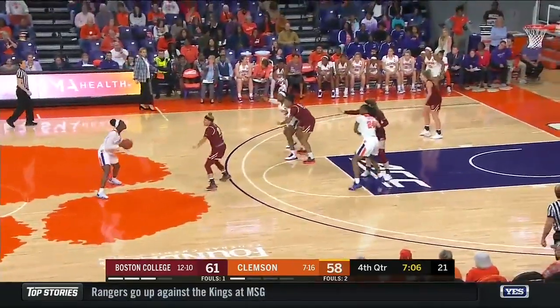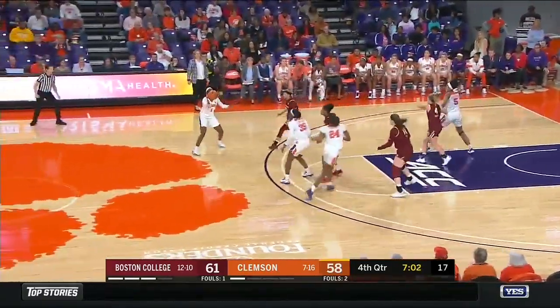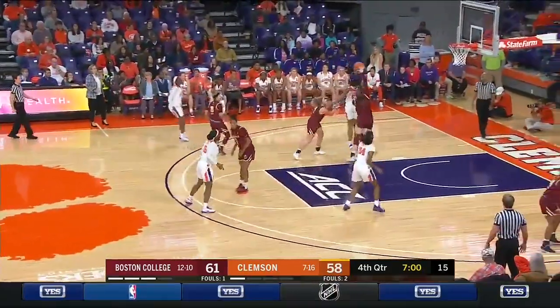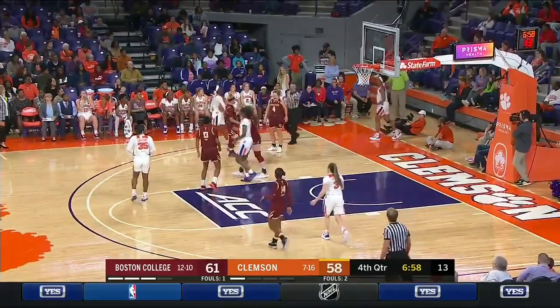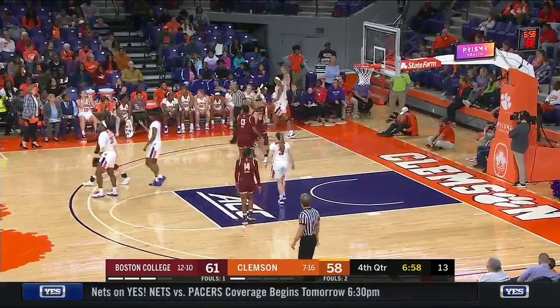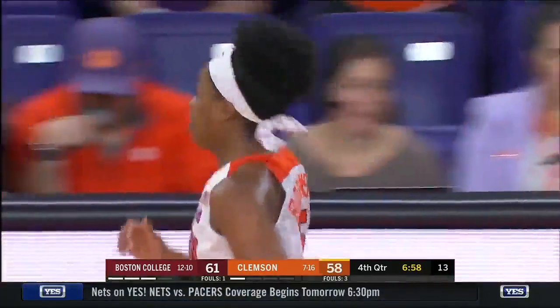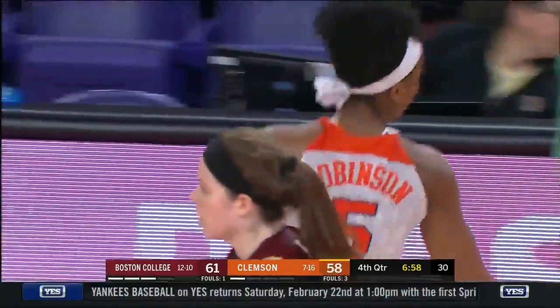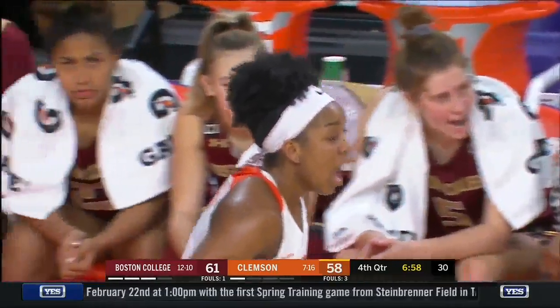She's 1 for 5 from the floor. Just 5 points in the game. She's one of their double-figure scorers. Thomas, the lob for Robinson. But an offensive foul will be called. Robinson with the push, scrapping inside. I think she might have inadvertently poked Taylor Ortleth in the eye. Second foul on the Clemson freshman.